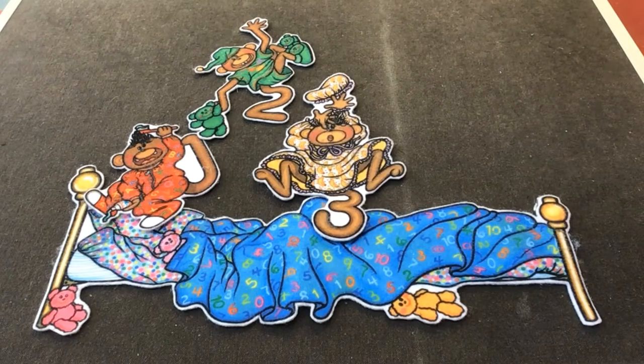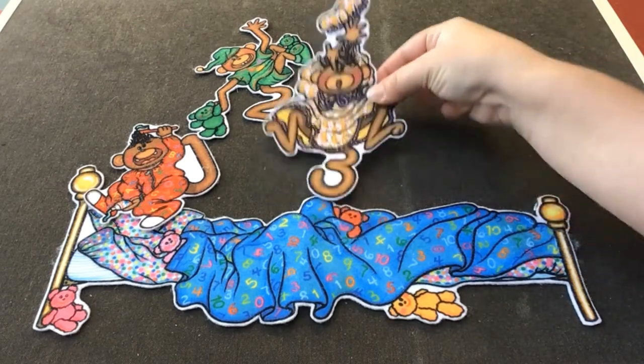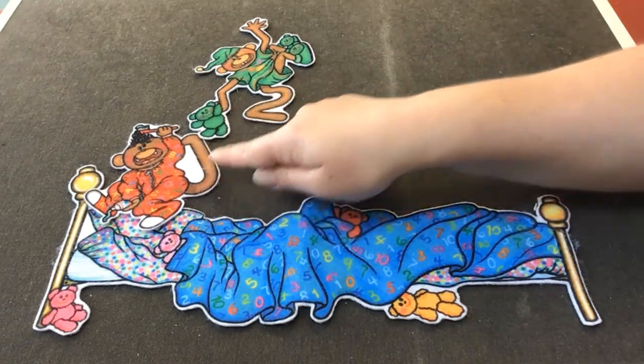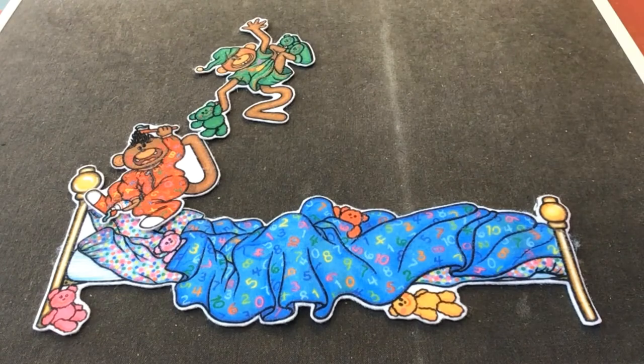3 little monkeys jumping on the bed. 1 fell off and bumped his head. Mama called the doctor and the doctor said, "No more monkeys jumping on the bed." How many monkeys do we have left? 1, 2. 2 little monkeys jumping on the bed.